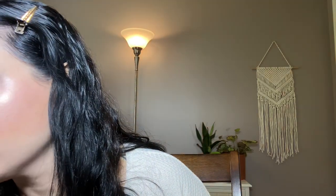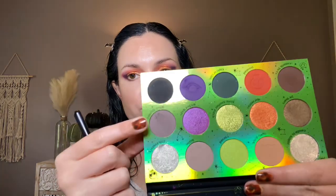And let's see here. Let me do lower lash line if I can find a brush. I'm combining that same purple shade and then one of the taupey gray shades for the lower lash line. Let me show you. So I'm combining this one and then this one here called Witch Hunters.